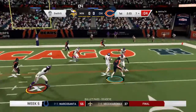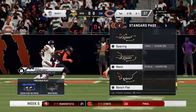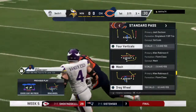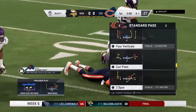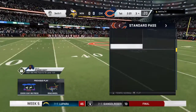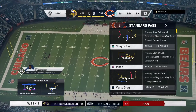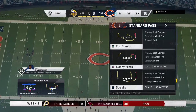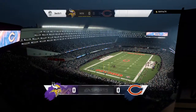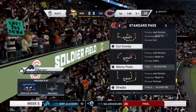Looking to throw. Dukes. It's complete to Robinson. And he's dropped just before the line to gain. 4-yard pickup leaves him with 3rd and 1. 4 yards on the completion, and it sets up a 3rd down. And with the play clock at 5, we're going to get a timeout. They'll have 2 remaining as we step aside here in this first quarter.